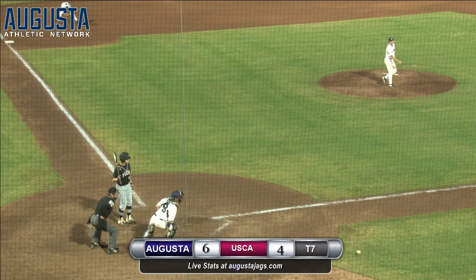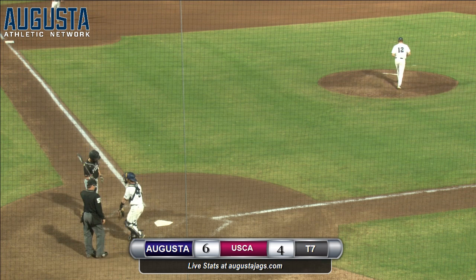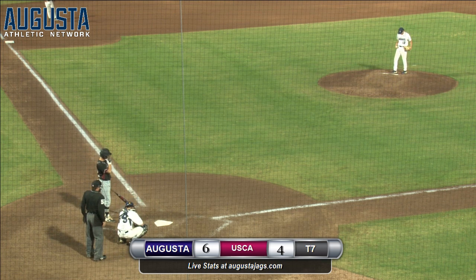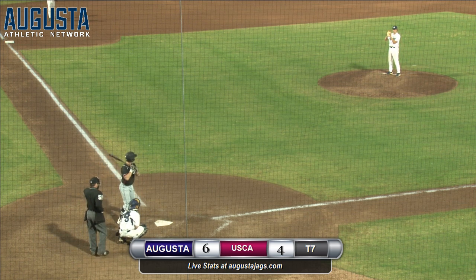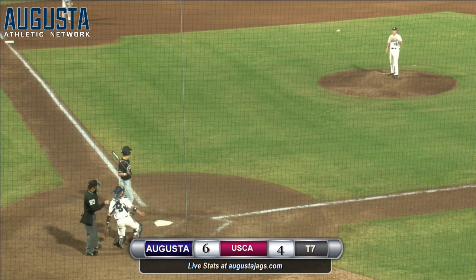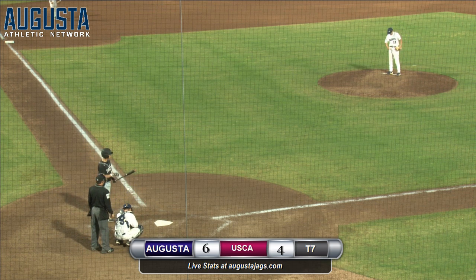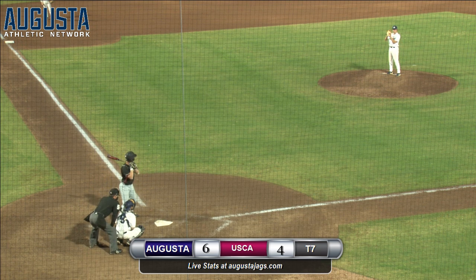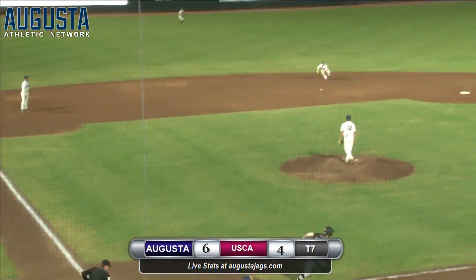Now the pitch in the dirt for a ball, 1-0. 1 ball, no strikes on Jenkins. And if you don't see the rotation of the pitch you want early on, Robert, it almost freezes your mind to where you won't swing at it, and that's what happened to Mills. And that's also beautiful pitching by Horton to put him in that position. Jones and Horton, the starter and the back end so far for the Jags, have been absolutely brilliant on the mound.